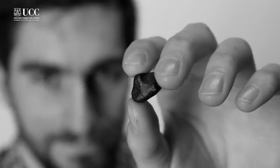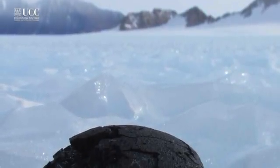Typically you have stony meteorites like this one here, and they just are the normal kind of granite and basalt rock that we know as like a planet's crust. And then you have iron meteorites, which is the catch-all term for metallic ones, and they're typically from the core of planets, just like our Earth has an iron core inside it.